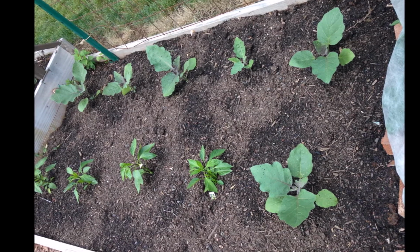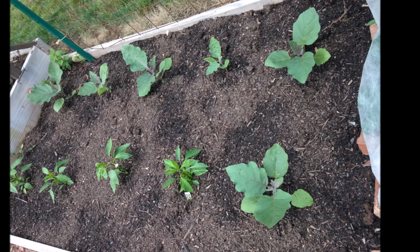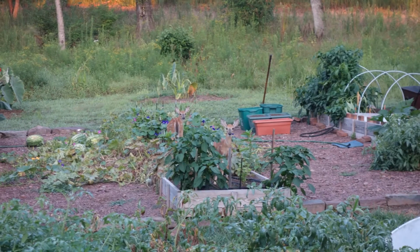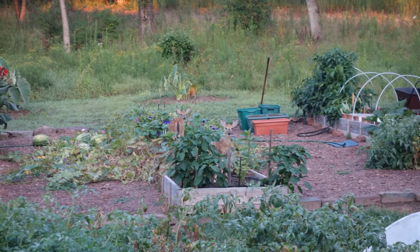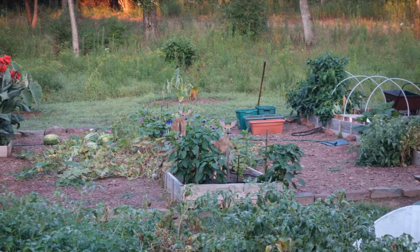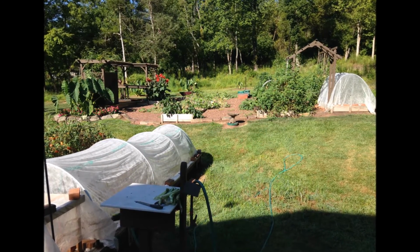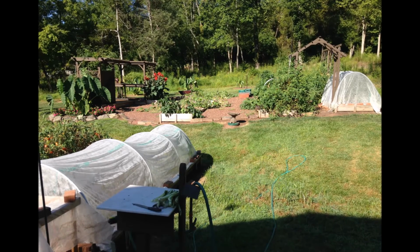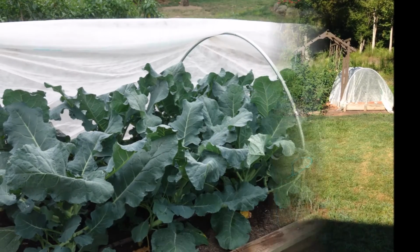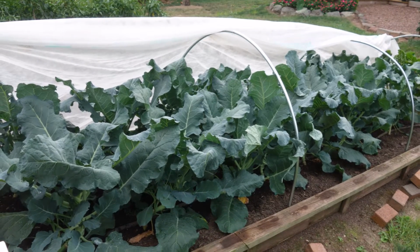These here are some eggplant that I grew for my daughter Emily and some pepper plants. You can see in the background that I grew some watermelon and cantaloupe, and there's some pepper plants back there. You may have also noticed I used raised beds for all my gardens. I also did a video on the benefits and advantages of raised garden beds. If you have any questions about that, I'm sure that video would be helpful.